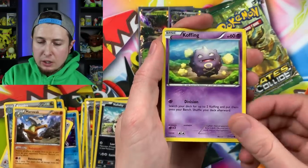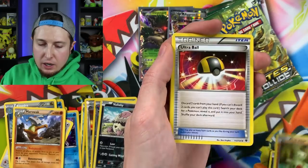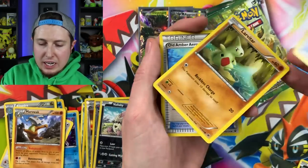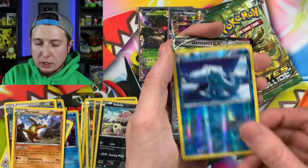Meowth, looking a little angry. Burmy, Vullaby, Larvitar, Ultra Ball. Is that a hidden entrance? Is that a hidden entrance, Larvitar? Old Amber, Aerodactyl, Power Memory, Reverse Holo Seal.